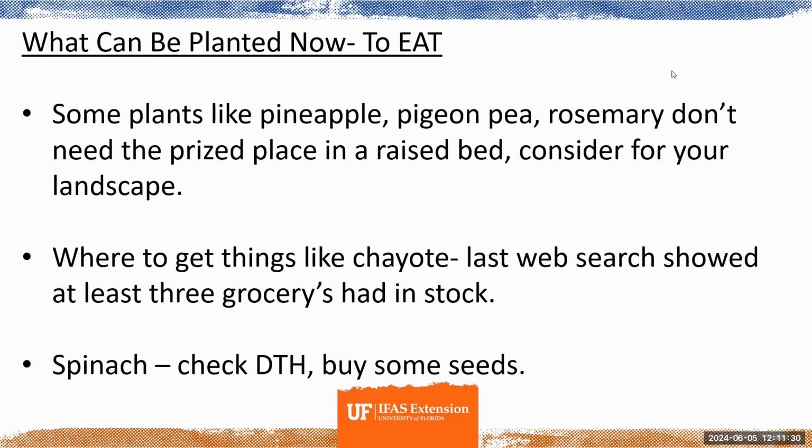There are some other things that you can try to grow in Florida. Just mentioned pineapple, pigeon pea, rosemary, those types of things you don't have to put specifically in your veggie beds. We talked about chayote. Spinach, you can buy seeds online frequently.